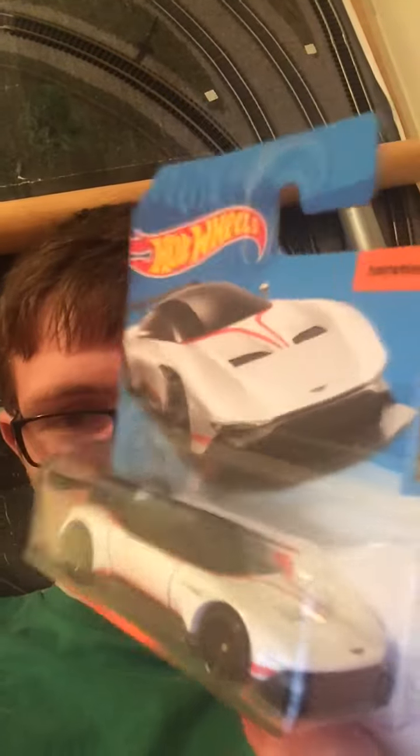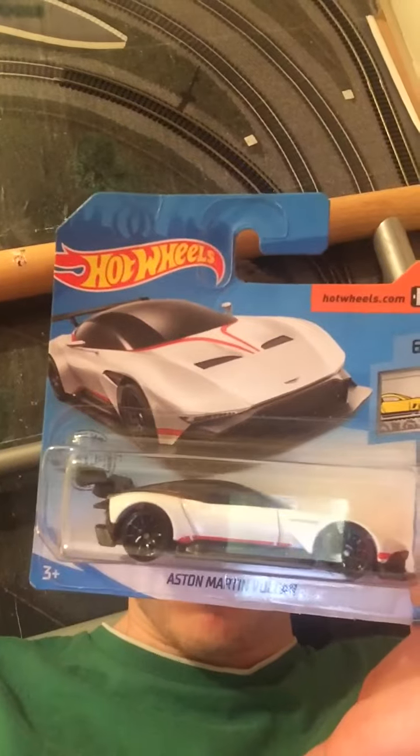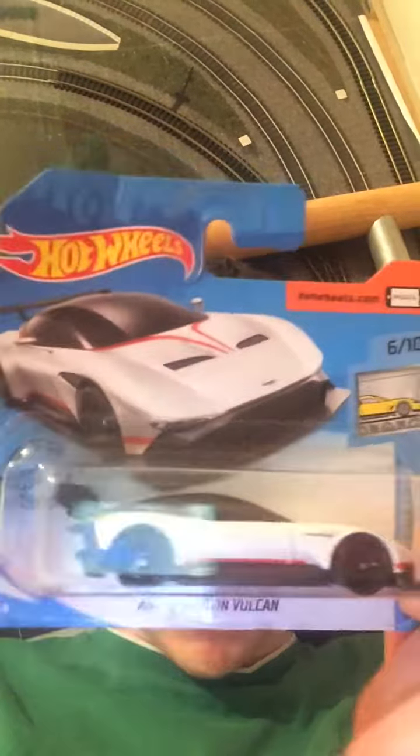I mean, I've seen Aston Martins in Hot Wheels, but never in this. It's not bad, I must admit. The yellow, no, I'm sorry, the white actually goes with the red stripes they put on it. And it's representing Factory Fresh.